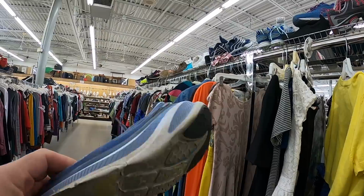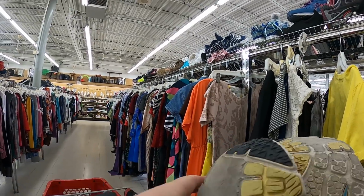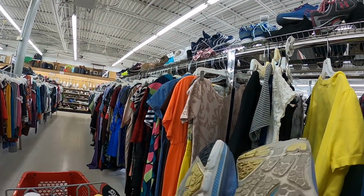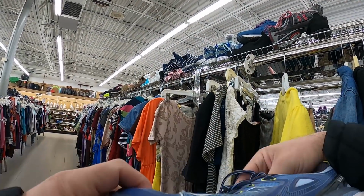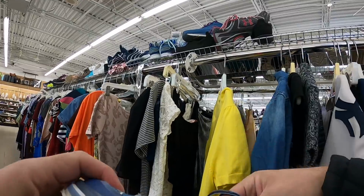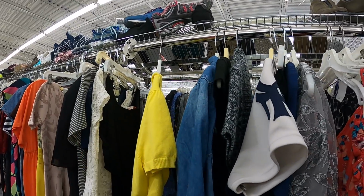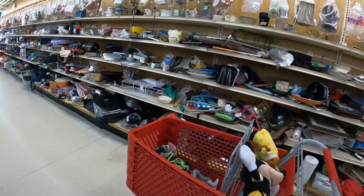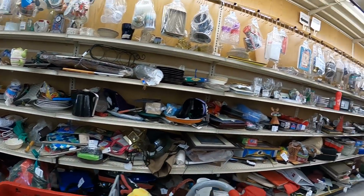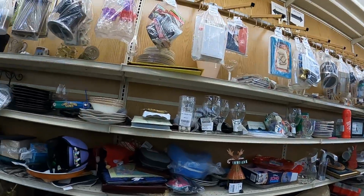The Hoka One Ones here, they only wanted $5 on. You'll see in a past video, if you watch them all, that I bought a beater pair of Hokas for 99 cents, and they will sell, but these were even worse condition, so I ended up putting those back. What I'm trying to show you guys here is my cart I ended up picking out.